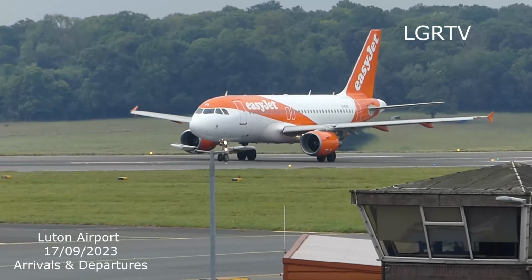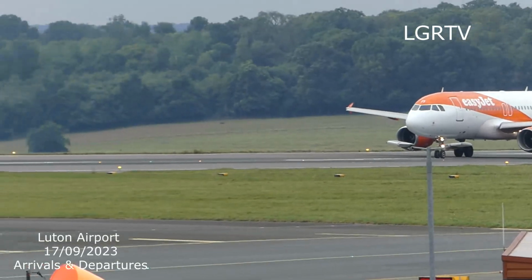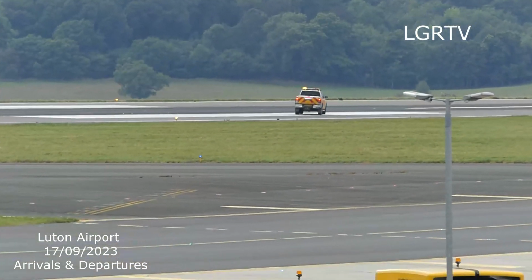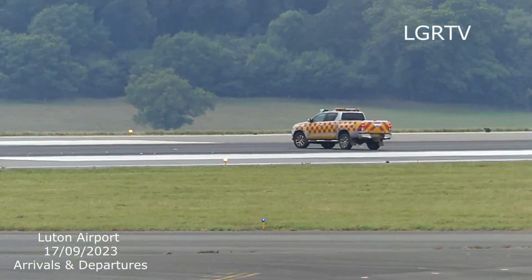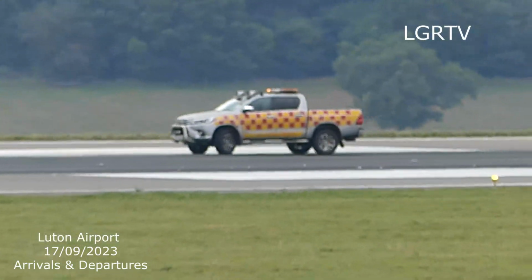So we have a car on the runway. Not quite sure. Obviously having a quick check. Okay, please go back 220 or less, EZ24 Alpha Quebec. So he found a bit of FOD.